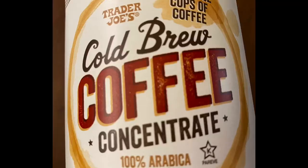Besides the iced tea, summer is a time of iced coffee as well. And Trader Joe's has three beautiful concentrates. We love them all. We have the cold brew coffee concentrate, normal flavor like it would be if you got the cold brew nitros, which I absolutely love. I enjoy those as well from the refrigerated section. These are shelf stable concentrates. And the only difference is they're not nitro infused, but the flavor is there.